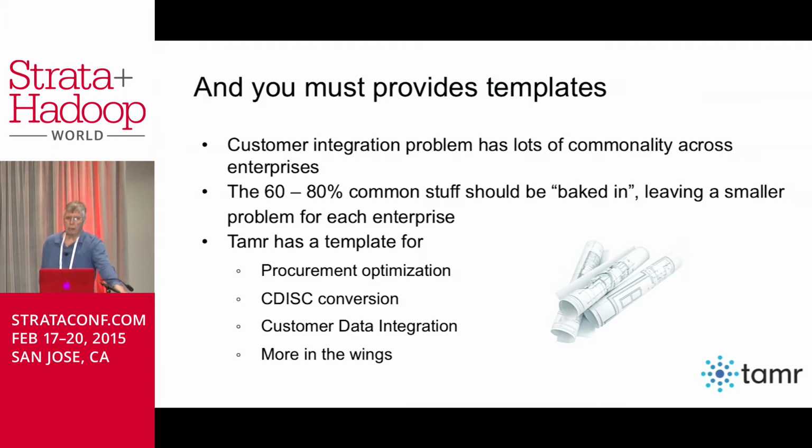Now, the other thing I think that's really fun is that I see a lot of integration problems, and there's a lot of commonality across the various enterprises who are doing roughly the same thing. For instance, in procurement optimization, which I'll talk about in a minute, where you're trying to integrate ERP systems, most everybody has roughly the same problem. So you should bake in the 60 or 70 or 80% that's common and just give it to people so they only have to add their 30%, leaving a smaller problem for individual enterprises.